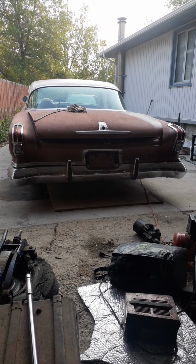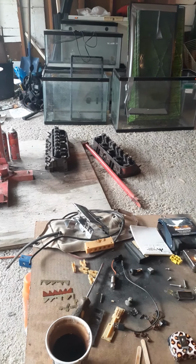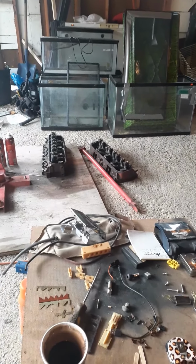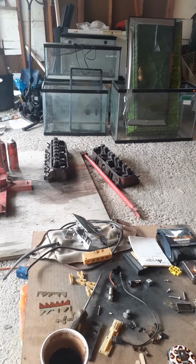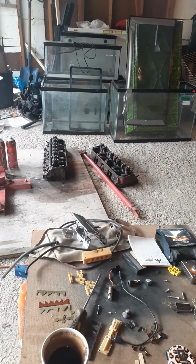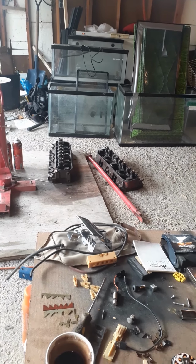You know, maybe start doing some engine stuff, because I have the cylinder heads from the 383 sitting over there. They're a closed chamber head, which is nice. Closed chamber, and they have 208 intake valves and 160 or 170 exhaust valves on them.